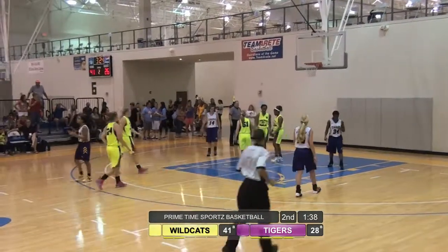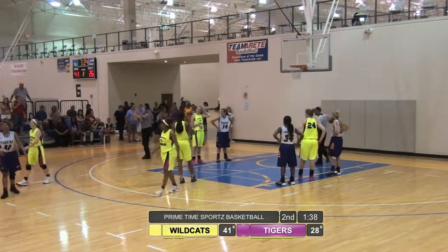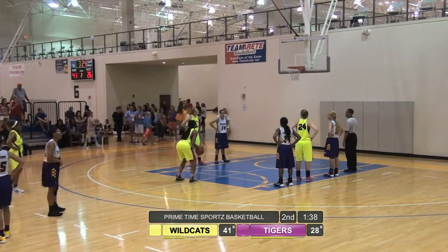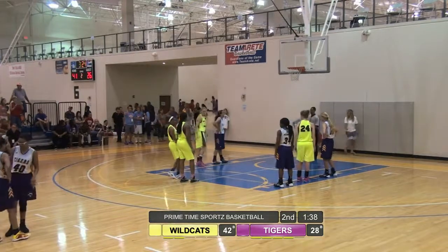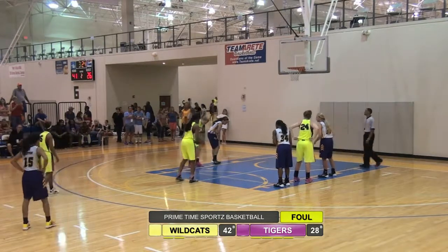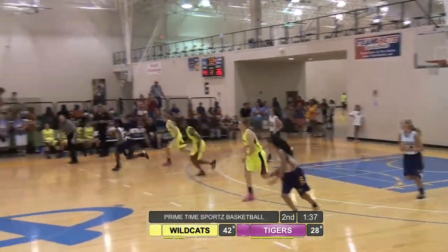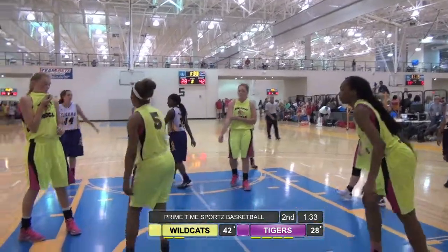That'll send her to the line. She'll go to the line for 2. First free throw on the way from Burst, and that's good. Tomorrow we'll begin bracket play as pool play is wrapped up today for every team in every division. Second free throw on its way, it's missed. Rebounded by Millbrooks. She'll power it up the floor and she'll be fouled.